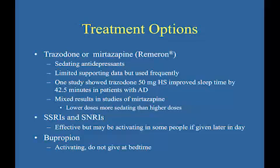And oftentimes when we're recommending those drugs, I will tell people, these drugs can either make you tired or keep you awake. So you kind of have to see how you react to them and then dose them accordingly. Sometimes we give them at bedtime, sometimes we give them in the morning.